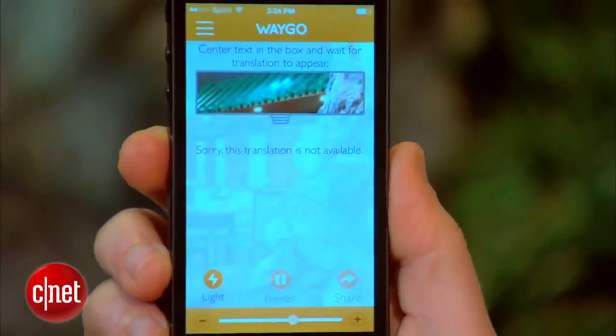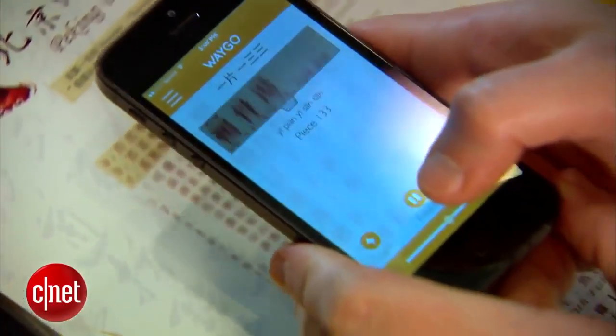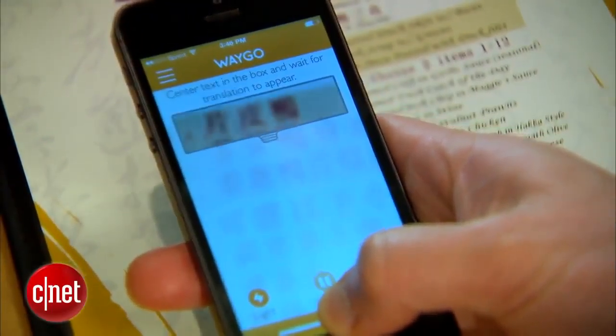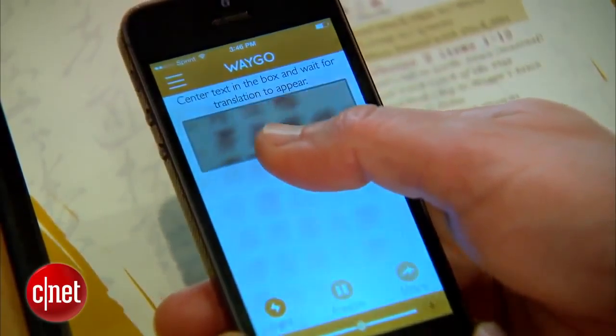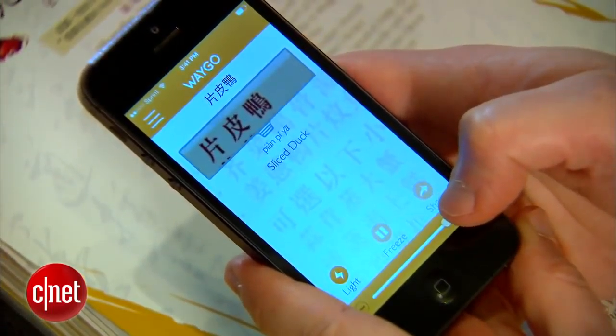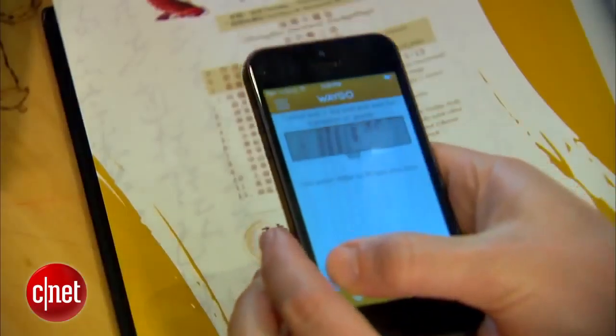Let's boot up Weigo. I see a little window here in the app that I need to center the Chinese characters. Now I can use the little zoom slider here to get the text just right in the box. I can also expand the box by dragging on it, but I'm just gonna go with one line of text, make things easy on it. And right underneath it, I should see a translation. Sliced duck. Sounds good. But let's see what else is on the menu.